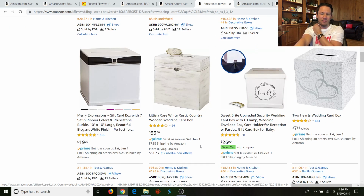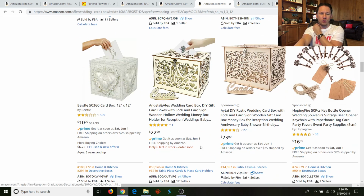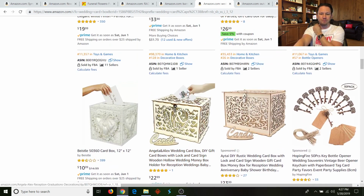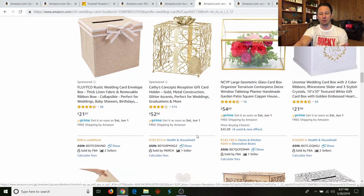Just thinking off the top of my head, I'm not sure what you would bundle this. I mean, you can see they bundled this here with the card sign. So that's interesting. That's a nice little bundle. If you were to look at something that has this bundle and something that doesn't, the one with the card sign is a little more enticing to buy, because it tells people what the product is when they're looking at it and they go to put their card in there.